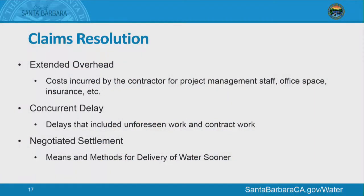Also, as part of the recommendation money for this project, we're looking at settling some claims that we have from the contractor. Basically, three components to this. One is extended overhead. I don't think there's any doubt that many of these unforeseen things that have come up have added time to the project. From a contractual standpoint, we are required to pay them for the extra time that they are here to do work. So we are working on the number of days that actually constitutes that extended overhead.